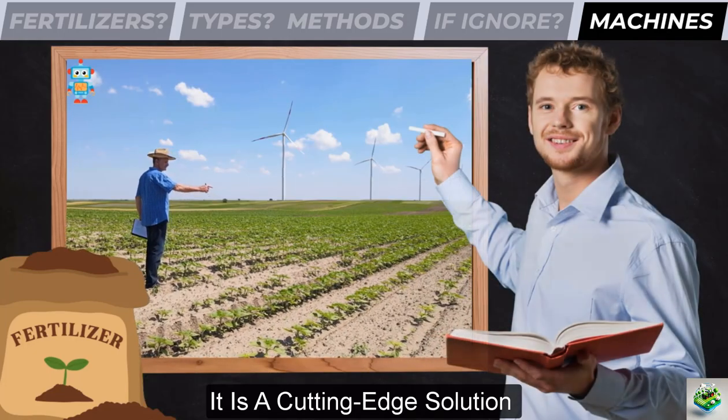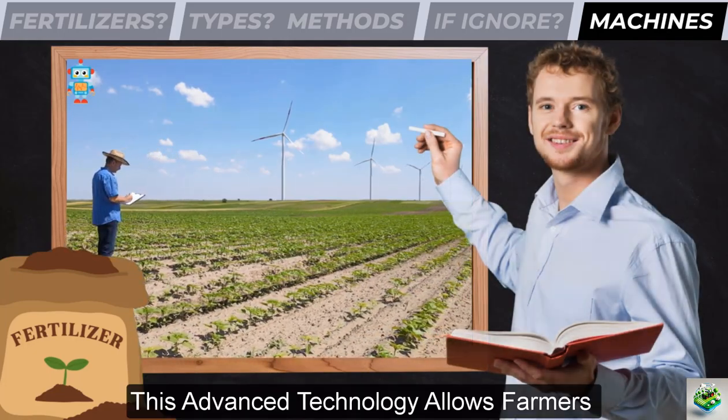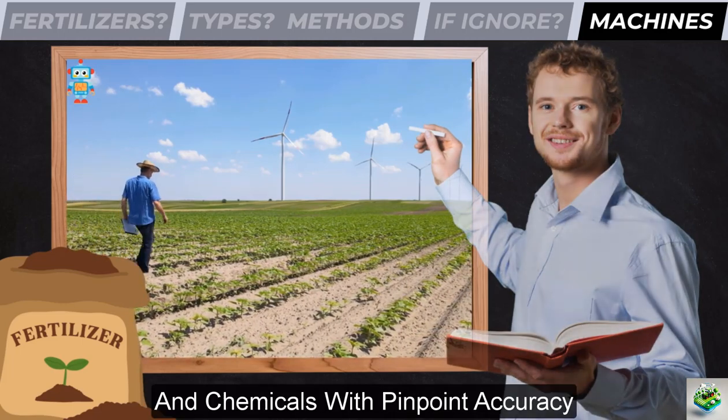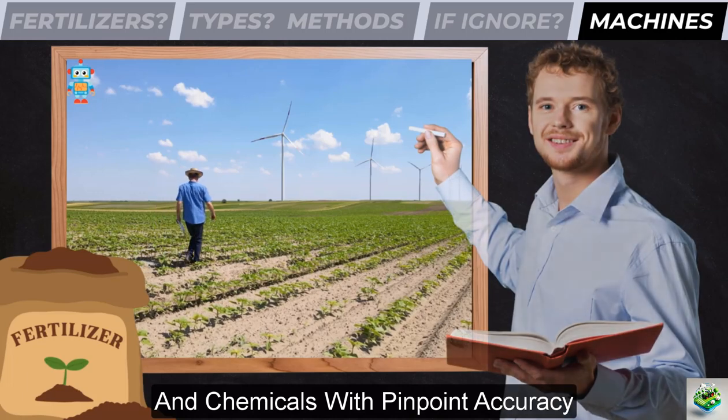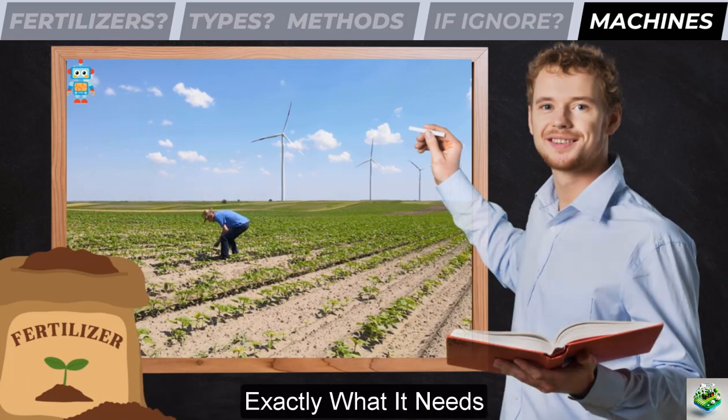It is a cutting-edge solution that's transforming precision farming. This advanced technology allows farmers to apply inputs like seeds, fertilizers, and chemicals with pinpoint accuracy, ensuring that every part of the field gets exactly what it needs.